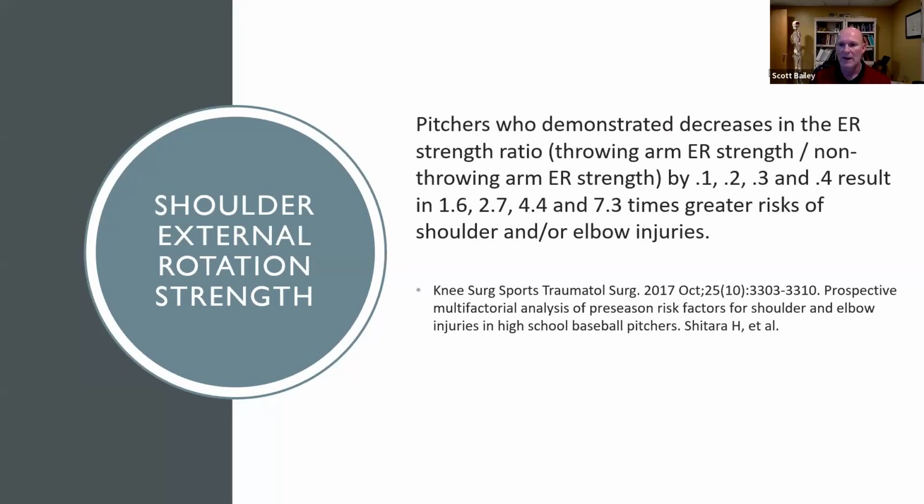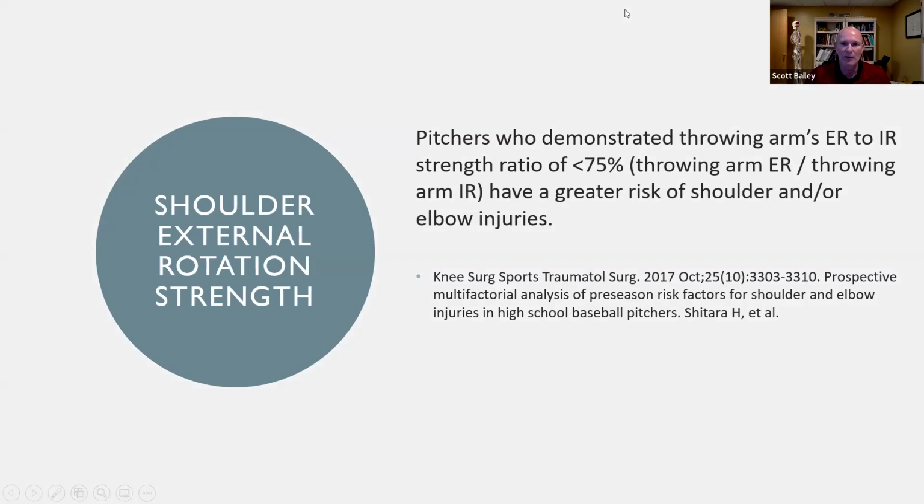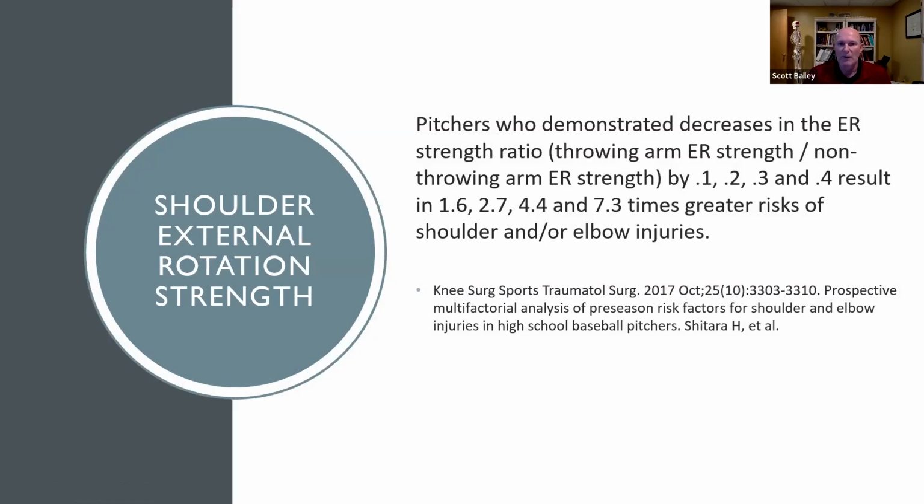They looked at a multifactorial analysis. So they basically did what I did. They did the functional movement screen and looked at all the different parameters that I looked at. What they found was that pitchers who demonstrated a decrease in external rotation strength ratio, that's your throwing arm's external rotation strength divided by your non-throwing arm's external rotation strength, if it decreased by 0.1, 0.2, 0.3, and 0.4, resulted in greater risks.